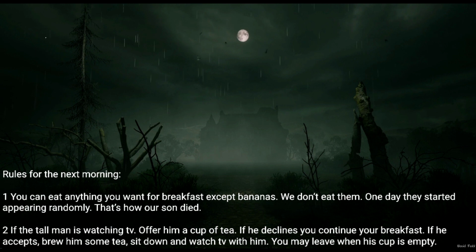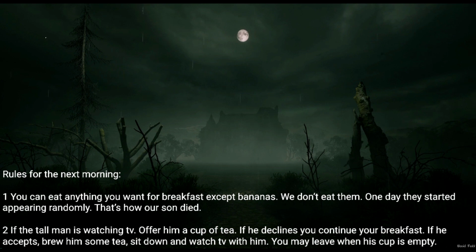2. If the tall man is watching TV, offer him a cup of tea. If he declines, you continue your breakfast. If he accepts, brew him some tea, sit down and watch TV with him. You may leave when his cup is empty.